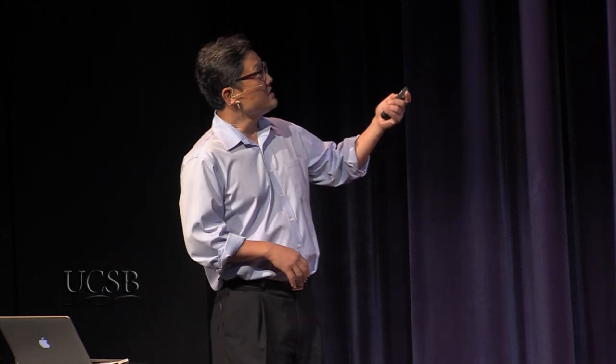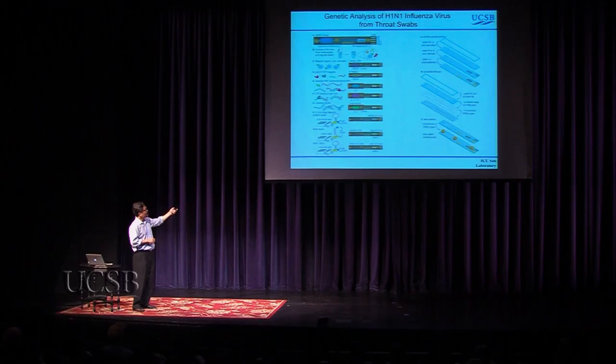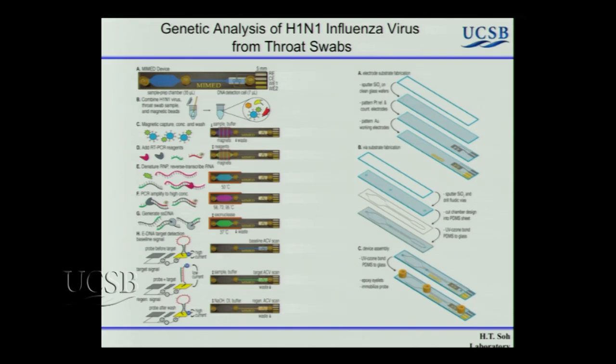That's what it allows. So one of the earlier works in this type of integration is detecting H1N1 influenza virus directly from patient throat swab samples at UCLA. So we created this chip, which is called the MyMed chip, that can do separation. And it could purify the virus from the throat swab. And in the middle chamber, it can perform chemical reactions to copy DNA and RNA of the viruses and read them out, all in a single device.